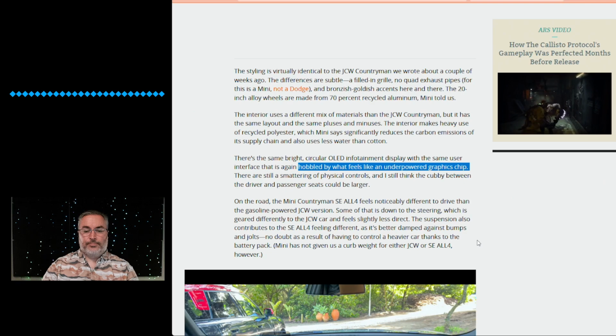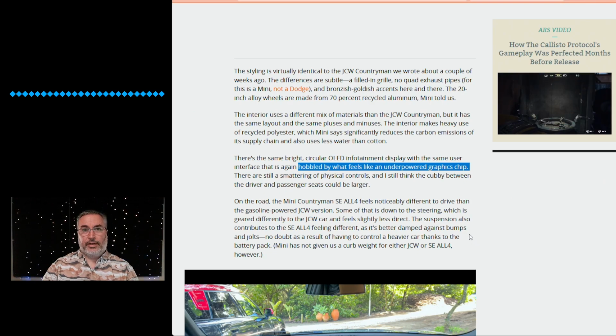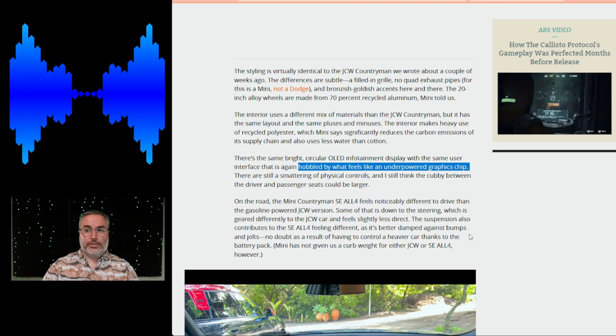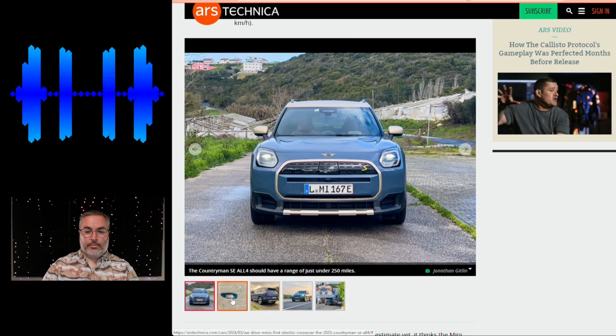Oh, and the car has a giant battery in its bottom, so of course it's going to be a little more sluggish. That's true. Yeah. But it does look like it's less bumpy, so that's good.